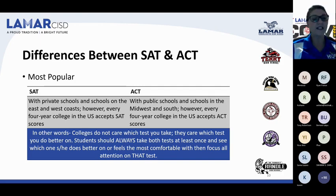In LCISD, all juniors take SAT school day for free. So we do offer all juniors one time to take the SAT for free. Unfortunately, we do not offer ACT school day for our students for free. What I recommend for the junior class, so if your student is class of 23, class of 24, this is what the recommended timeline would be.